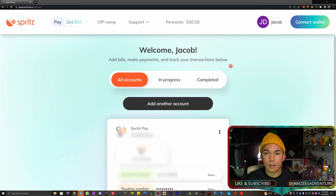But this is the main dashboard when you guys log in here. Now, when you first register, you are going to have to verify yourself. When I created this, it only asked me to put in my name, my birthday, and my phone number, and I just verified my phone number and my email. But when I made another account to do some testing, it did ask me to upload my driver's license. So you might be able to get through without any kind of ID submission, or you might need to, depending on, actually, I have no idea what they're looking at to determine that.